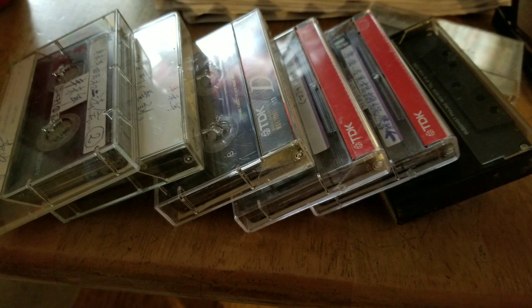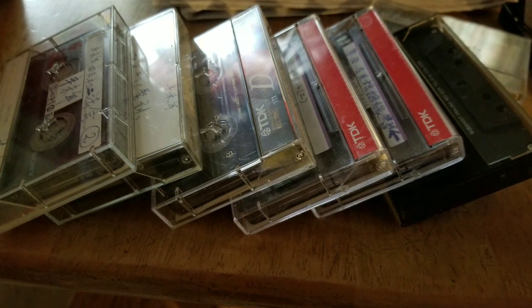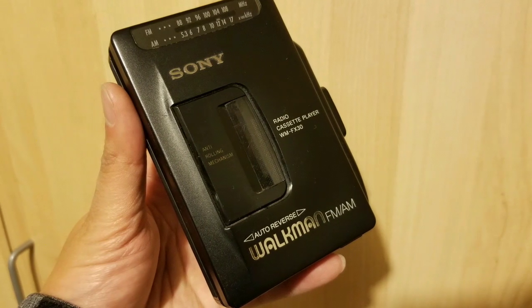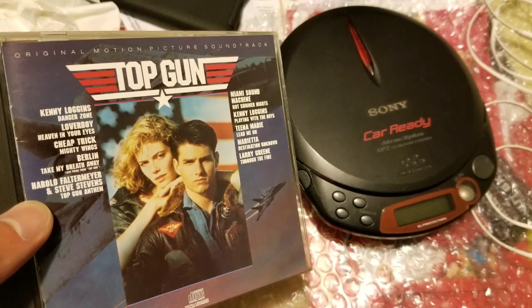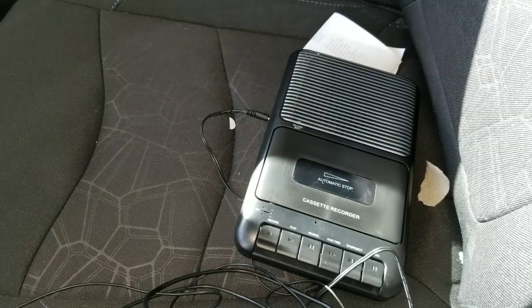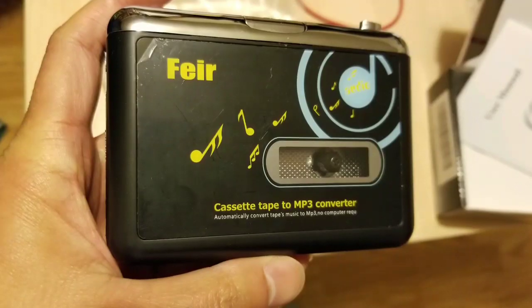It's all good. My parents gave me a whole bunch, like I'm talking about 30 or 40 audio tapes that I wanted to play. It's of them, your conversations and stuff. So I found my old Walkman from the 90s, and it doesn't work anymore. The rubber's gone. I also found my Sony Carman DiscMan, and of course my Top Gun soundtrack. But it worked, but I couldn't play a cassette, so I bought a cassette player from Walmart.